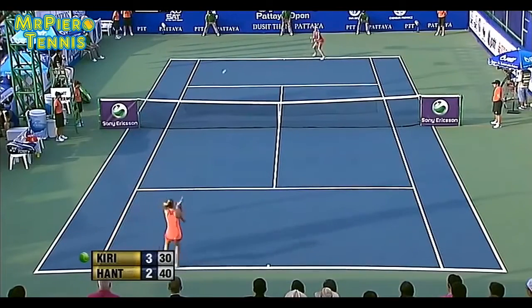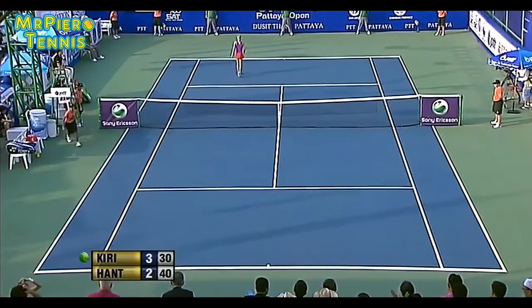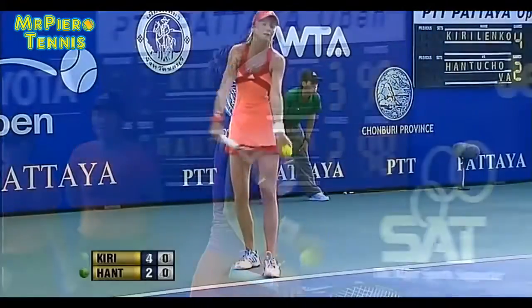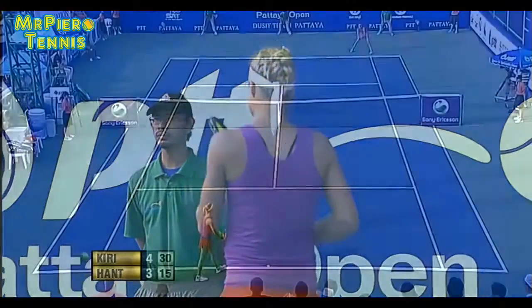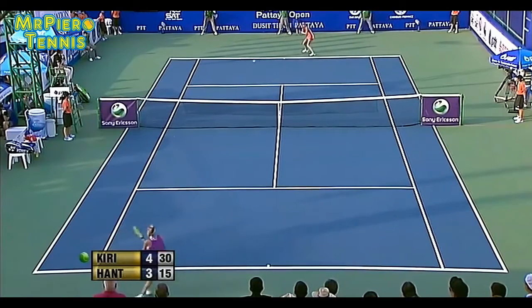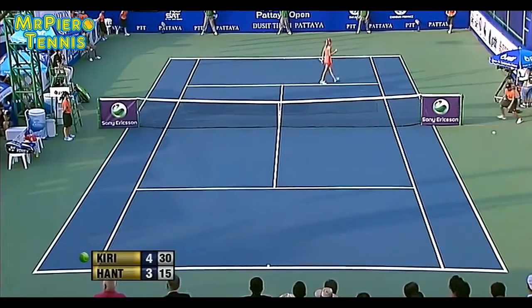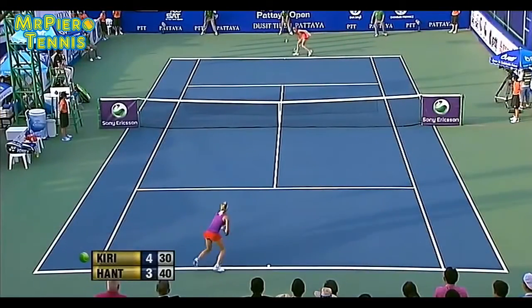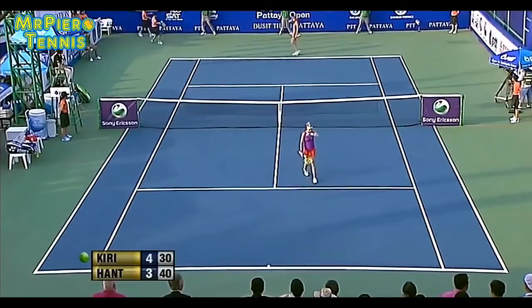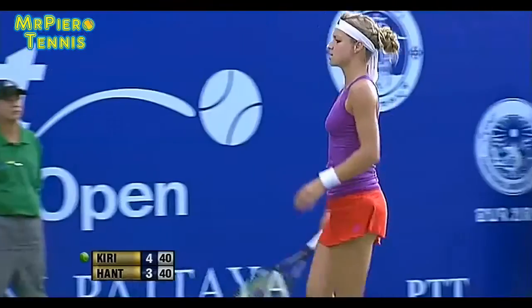Oh, that's a superb shot back behind Kirilenko. Some very solid work there again from Kirilenko. Kirilenko positively bouncing in on the attack there. Side switcher. Yeah, tremendous rally there with Hantuchova. Well, you pull out the big ones when you need to. And what a time to serve an ace.